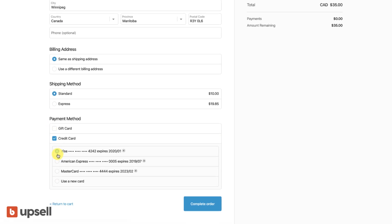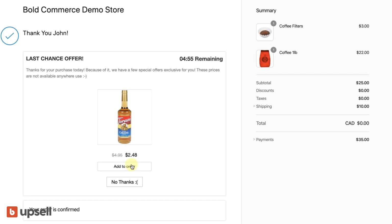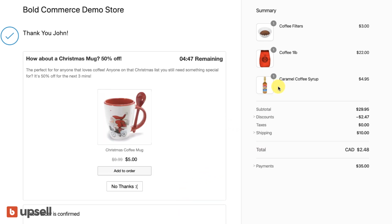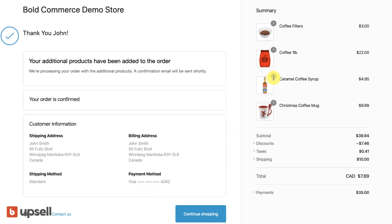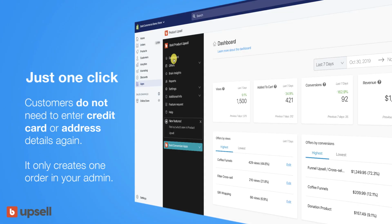You add an item to the cart, you go through the checkout, and this is Cashier, and that's why it's just one click to checkout. And on the thank you page, you are presented with an offer and just a click and it's added. And you can have, of course, funnels on the thank you page as well too. So you can have more than one product. And so you can accept what you want, decline what you don't want. And then it's all added in one order together. The customers don't need to re-enter their credit card, don't need to re-enter their address. It just works. Here's how you create them.